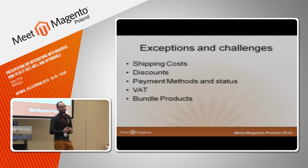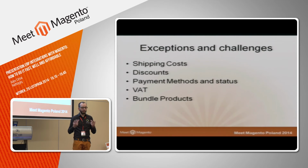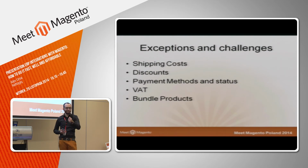Also, discounts. A lot of ERPs don't have a good way to deal with discounts. We had the same solution: a product defined in the ERP called discount, assigned a SKU, and in Magento you leave it how it is, but when you export the order, you create this exception in the exporting environment. Also about the payment method and status of the payment. This came, as I said, because some people are paying with credit card, other people are paying with cash on delivery. So they have to know if they already have the money or if they have to ask for the money.